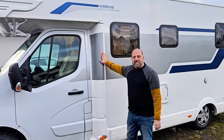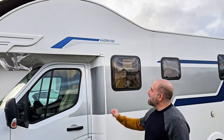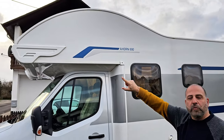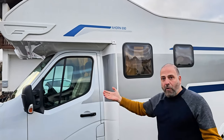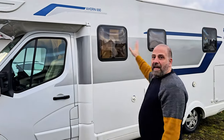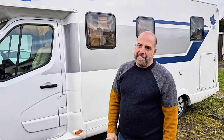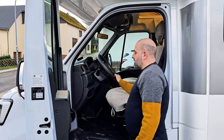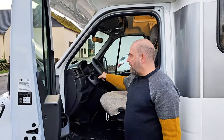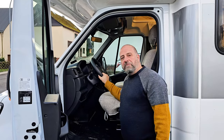The Ahorn 690 has a total height of 9 feet, including the hump in the front, which is a second twin bed for sleeping four. There's a bedroom in the back and another bed up front, which we'll get to once we are inside the motorhome. It's a very standard European chassis. This is a diesel engine, 2.3 liters, but has a very unique feature to it.